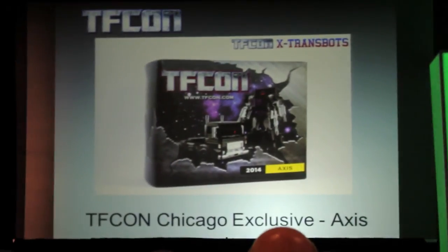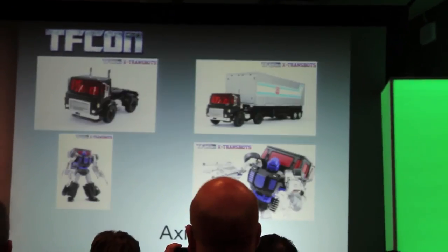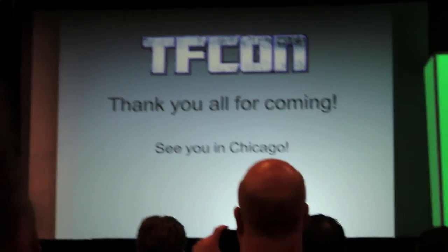So Axis also, he was in the comic book too, and he's in the display case as well, if you want to check him out. He's trying to get me to fly to America 3 times in one day. So, there you go. That's a nice shot. Pretty cool. And that's it, guys.